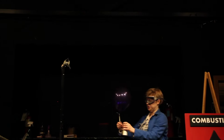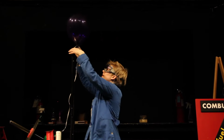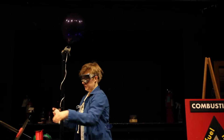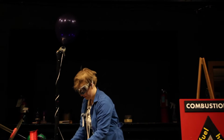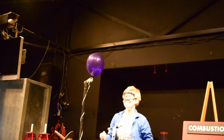Here is my second hydrogen balloon. I'm going to attach it up here at the very top. And then I'm going to bring the ribbon all the way down. Safety first, as always. Here we go. And I'm going to run in the back and turn off the lights.